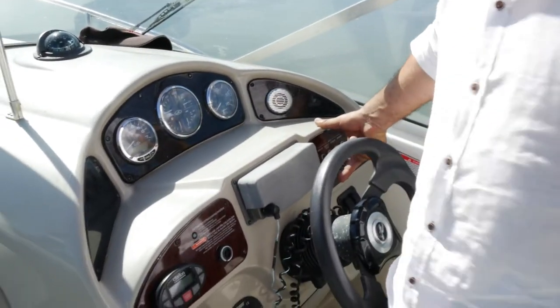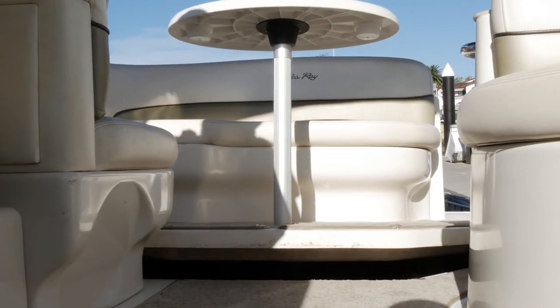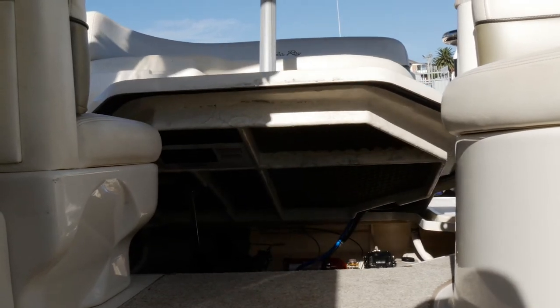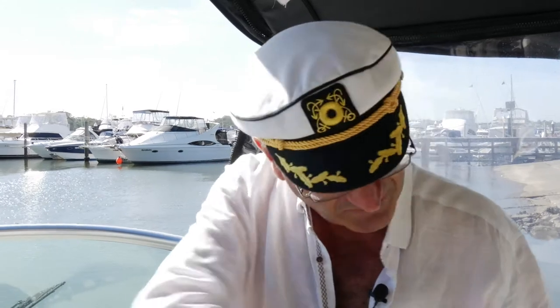Now the hatch, look at that. Look at this. It's hydraulic. It lifts the whole seat, the table, everything all up at once. Isn't that wonderful? You don't have to actually take out seats. You don't have to worry about it. Just one thing, straight up.